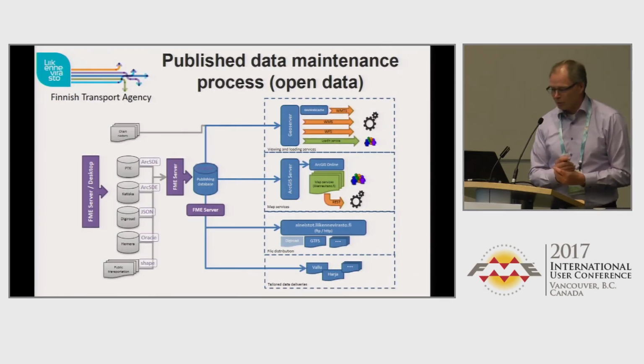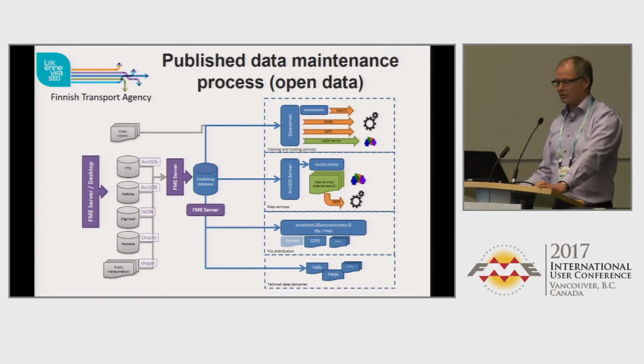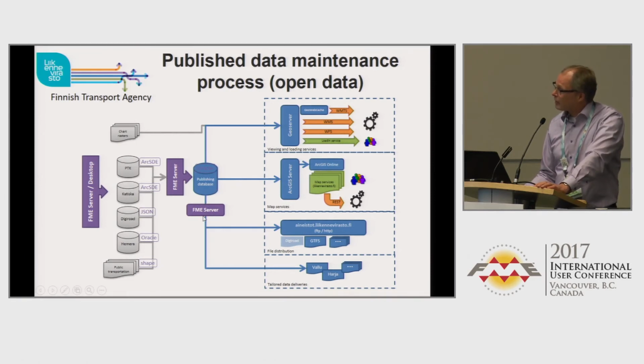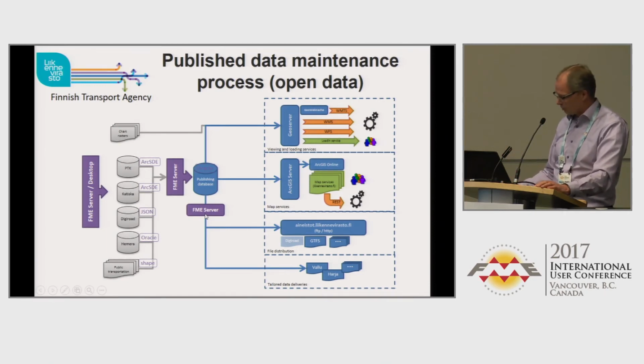Then another one, only one slide from this one, that's the Finnish Transport Agency, and they publish their data maintenance process as open data. This is a good one, as you can see here that they are using FME heavily. They are using it in the back office. They are manipulating data for all the different systems in the back office. Then they are using FME Server to publish that to a database, an Oracle database. And again, they are using FME Server to get the data out from there for people.